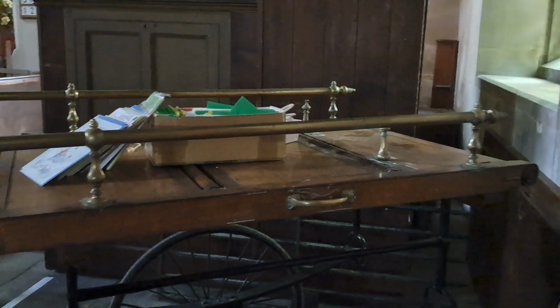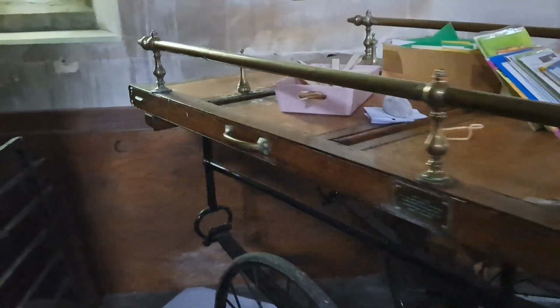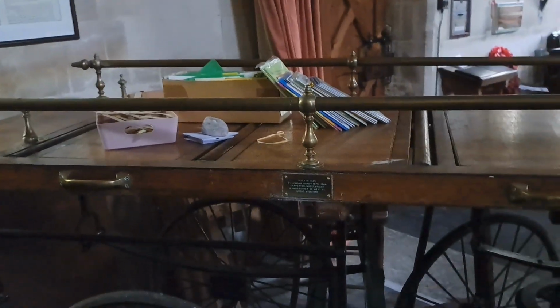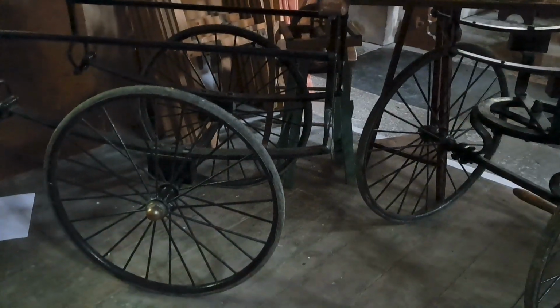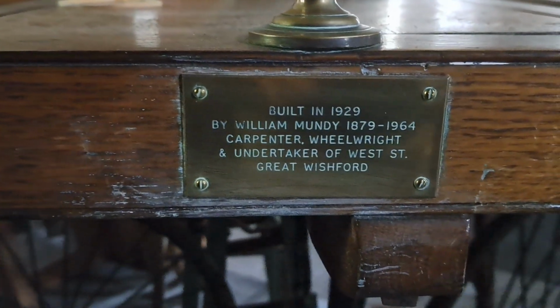And the thing is, the second I start recording, my brain goes, I don't want to know anything. And I can't remember the name of things. But yeah, this is a little sort of funeral bier, whatever you want to call it, for carrying the coffins. Oh, there you go. 1929.